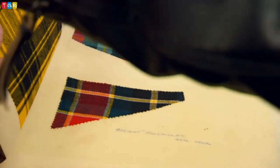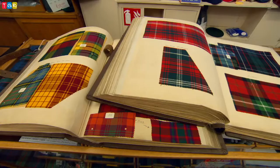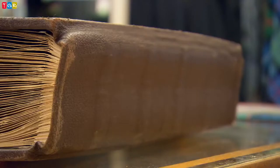We've had a really good find at the shop. Spectacularly good, actually. There's a pair of very beautifully bound large ledgers. These books really have got it all. They've got a fantastic big strap with a bronze buckle, ostrich skin, all the way around the edges, and you open them up, and it's hundreds of different tartans. Absolutely lovely.